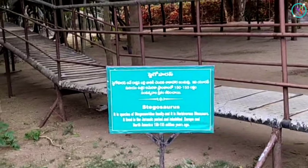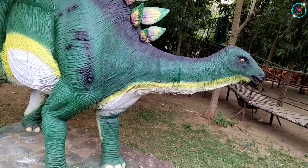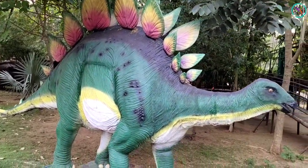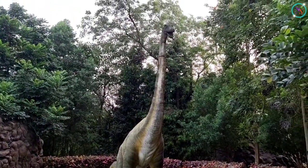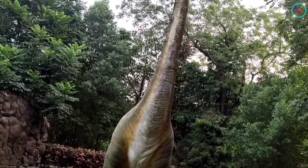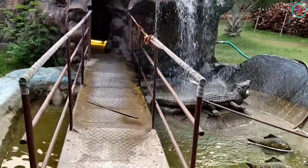Okay, this is Stegosaurus. For Stegosaurus, there are plates on the dorsal side like this. Oh, this won't move. It is just waving its tail, that's all. Oh, there is one vegetarian dinosaur here. I like this one. Let's go and make it sound. Where is the button? I couldn't find the sensor detector for this. Okay, let us see what is inside. I hope they don't make noise again.